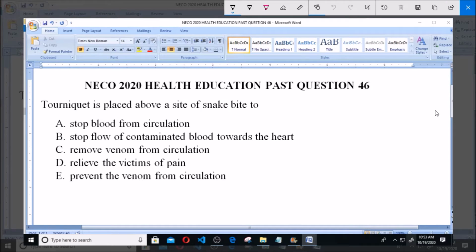Now, tourniquet is what we locally use, like the clothes we locally use now, to tie a place above a site of snake bite. That's what is referred to as tourniquet. But normally, this tourniquet is an instrument used in the hospitals. Now, tourniquet is usually placed above a site of snake bite.